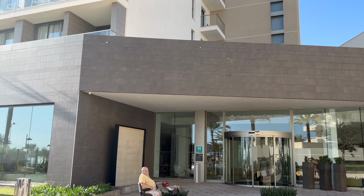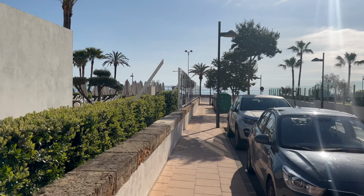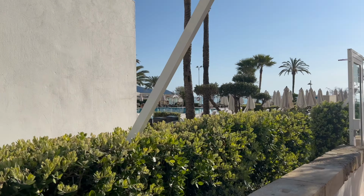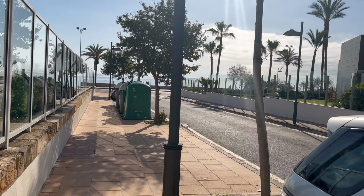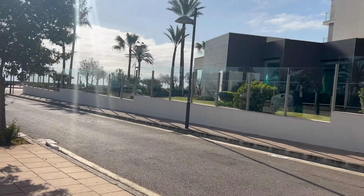So one of the other things I just wanted to show you was how easy you can get to the beach from the hotel. I'm just going to walk down here. This is the neighbouring hotel here on the left as well, which looks really nice. But let's just take a walk down here. So this is all the outside of our hotel, the Protur Playa Cala Millor.